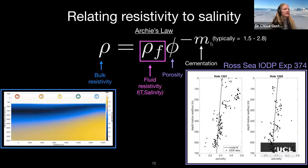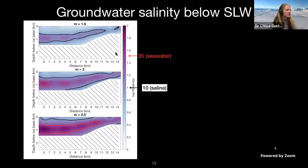And then for this n value, we know that for sedimentary rocks, there's this sort of typical range. So like I mentioned before, the blue region is really our sediment region, so this is where I'm going to do the conversion from resistivity to groundwater salinity. So that's that same region we've been looking at from below the lake, and now the color scale is salinity. It's log 10 salinity, and it is a unitless value, but it's really similar to parts per thousand.